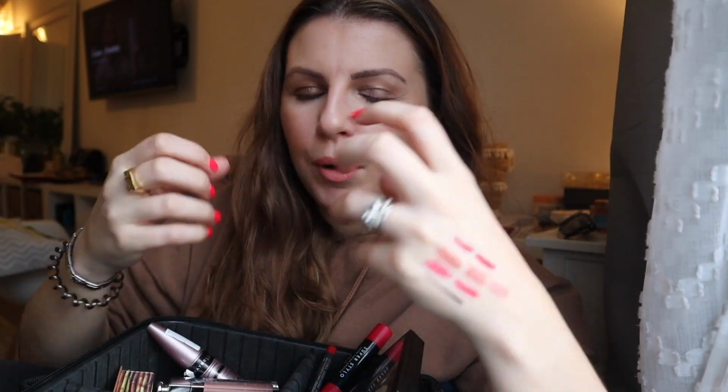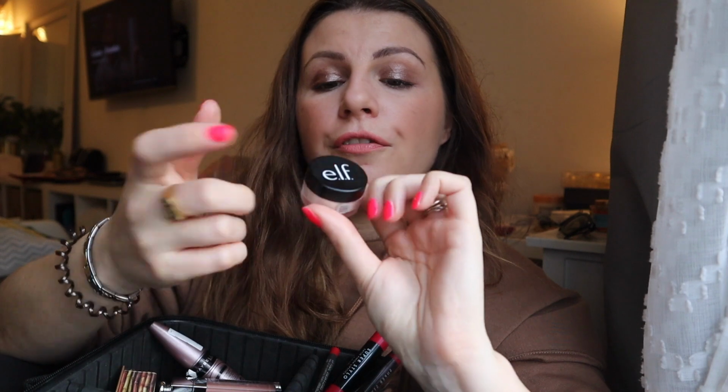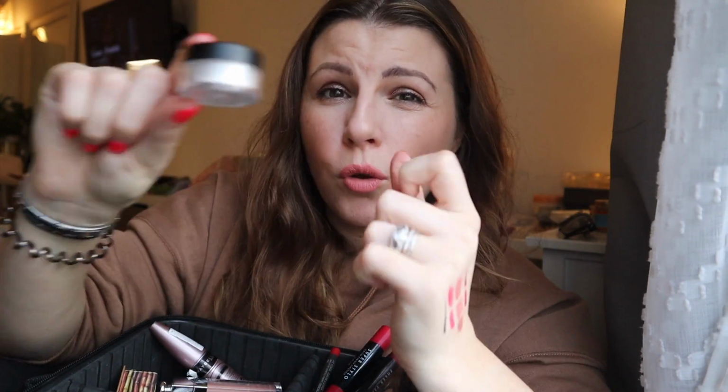And the e.l.f. under eye setting powder. This is the full size. If they did a massive one of these, I would buy it because it's amazing.